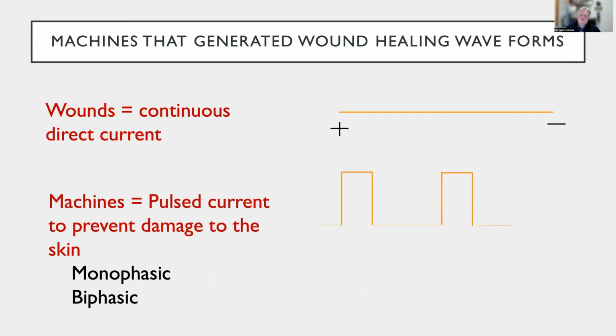However, the machines that we use for wound healing tend to have a pulsed current, and that's really to prevent damage to the skin. A continuous direct current may well overheat specific areas of skin and burn it, whereas a pulsed current, both monophasic and biphasic, has the ability to lessen the damage but still provide electrical stimulation. The monophasic, as it suggests, is one waveform. Biphasic means it goes one way and then goes back the other way, so you start to see two waveforms develop. And the machines have the ability to alter both the voltage, the size of the wave, and the current, the energy within the waveform itself. So these can be altered so we can change the amount of electrical stimulation being applied to the wound.